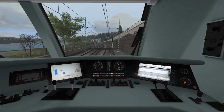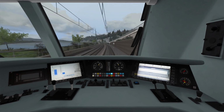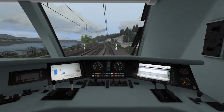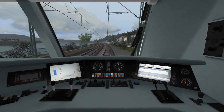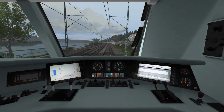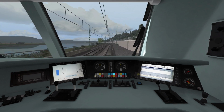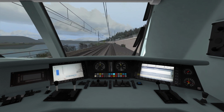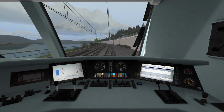The next landmark that I'm looking out for is the signal just after kilometre post 51.8. So you can see on the overhead gantries here that every 200 metres there is a kilometre post indicating how far we are from Köln. And so at the signal just after kilometre post 51.8, we've then got 1 kilometre to go to our stop. So at that point I'm then going to idle the power and apply the brakes just after the signal.